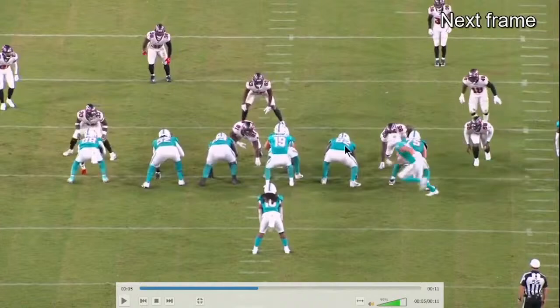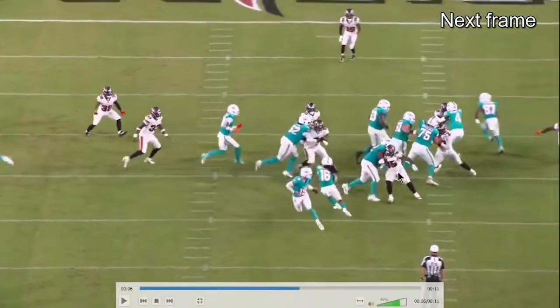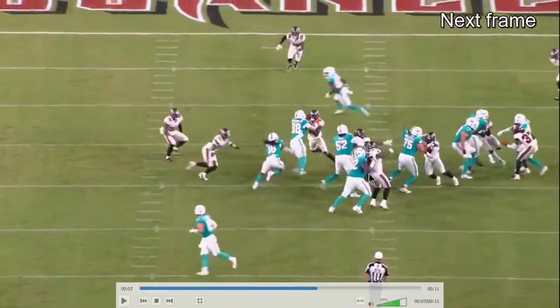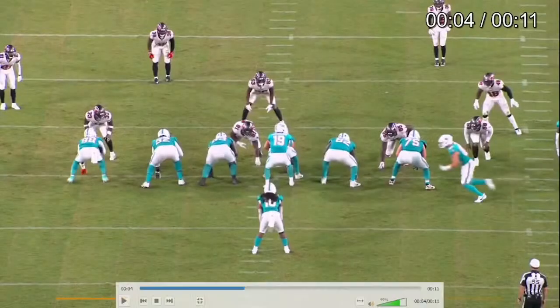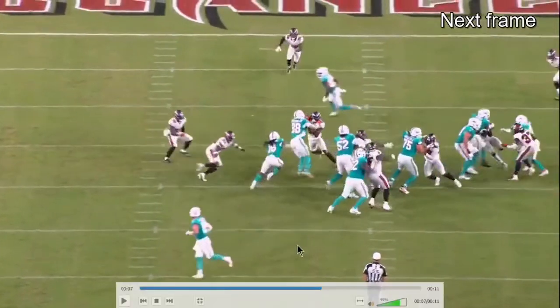And as a result, even Jones on this play, obviously we don't want guys in the backfield, but being able to seal him from making the play at least gives the back a chance to cut back and make a play.